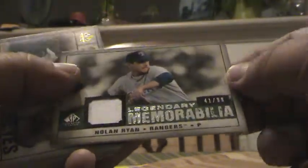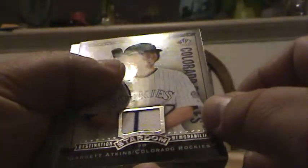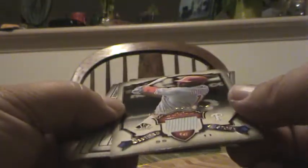Piazza, Jeter, Nolan Ryan, 41/99. Garrett Atkins. And shit. Jimmy Rollins.